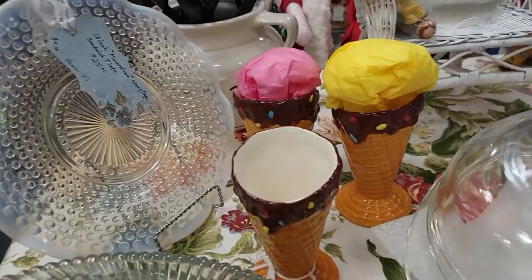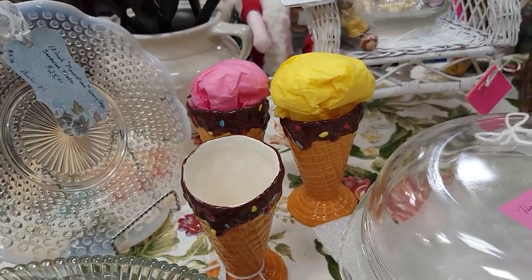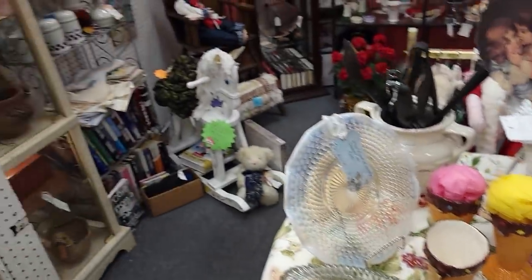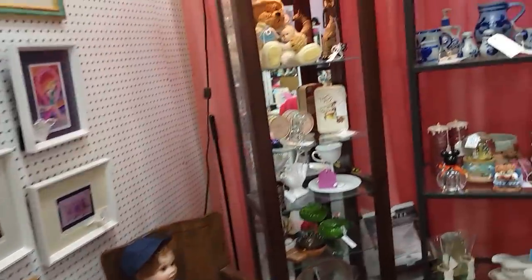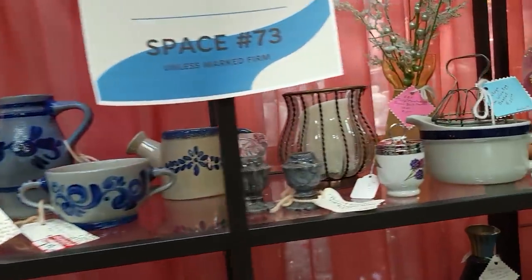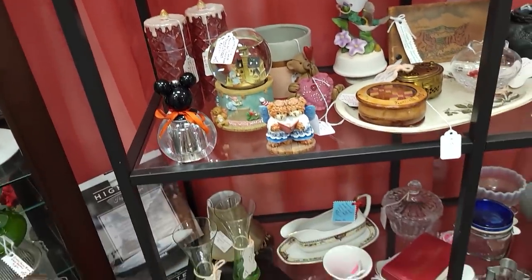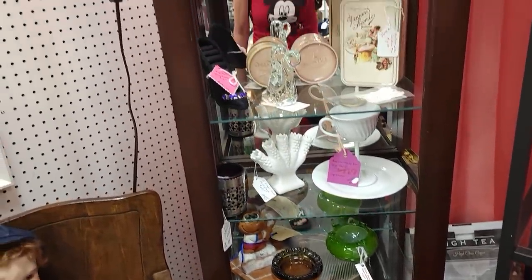I love what this dealer did with their little ice cream cone dessert cups. They made little tissue paper ice cream scoops. That's pretty clever. I like that. I like to find ideas like that as I'm going through a mall too, because I do have my own space in an antique mall, and sometimes you just can't come up with the same ideas, and it's good to get them from somebody else.